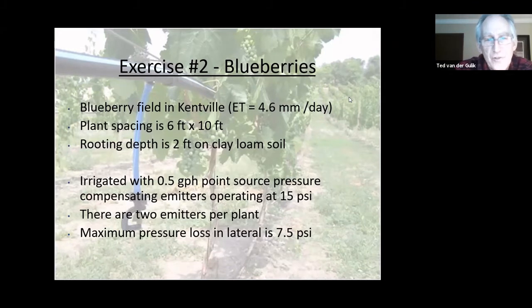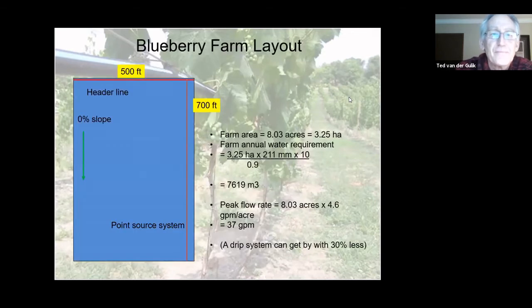You can go higher with pressure compensating emitters, but I wouldn't recommend that because you will get blowouts on your lateral line as possible. So you want to keep at an operating pressure in the 15 to 20, 22 pounds range. They can go higher, but this is a nice operating range.